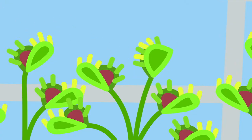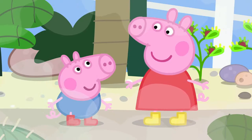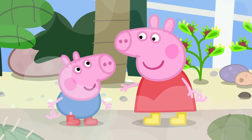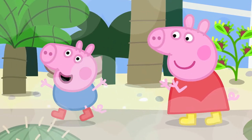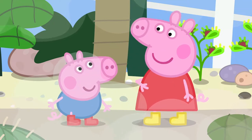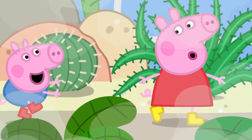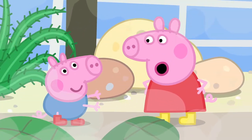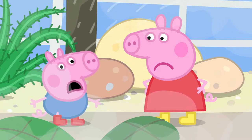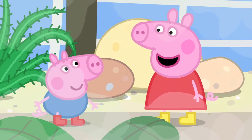The Venus flytrap has caught a fly. George, let's play Venus flytraps. I will be the flytrap and you can be the fly. Buzz, buzz, buzz. Caught you, George. Now I'll be the fly and you be the flytrap. Buzz. George, Venus flytraps do not run. Oh dear, George is a very sad Venus flytrap. Sorry, George. Let's both be flies.